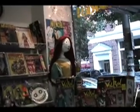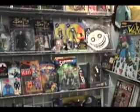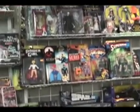What sells best in your store? Comics are still our number one seller. Books or trade paperbacks, which are basically compilations of comics in book form, are our second seller. Toys are like our third. From there, it's a mix of gaming.